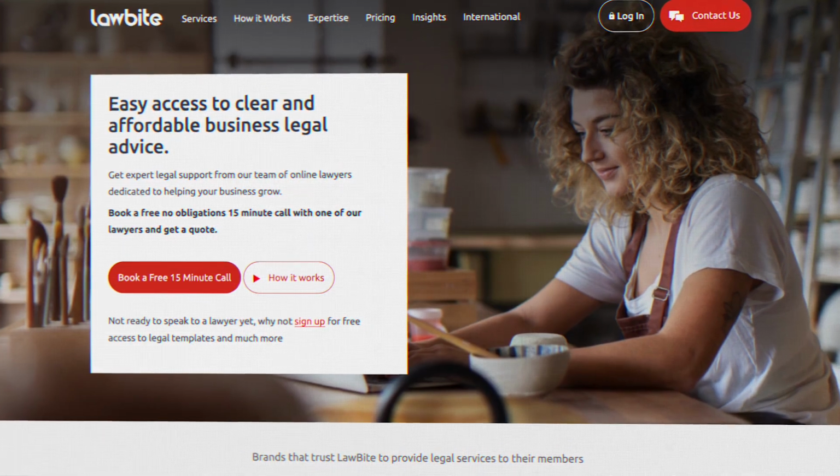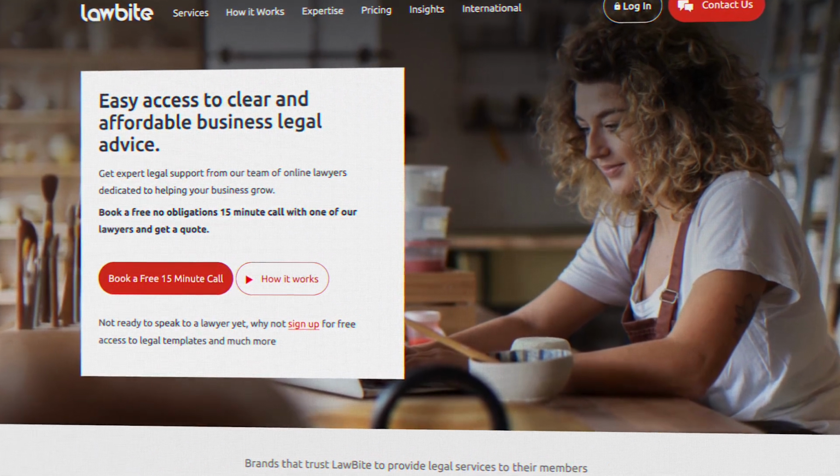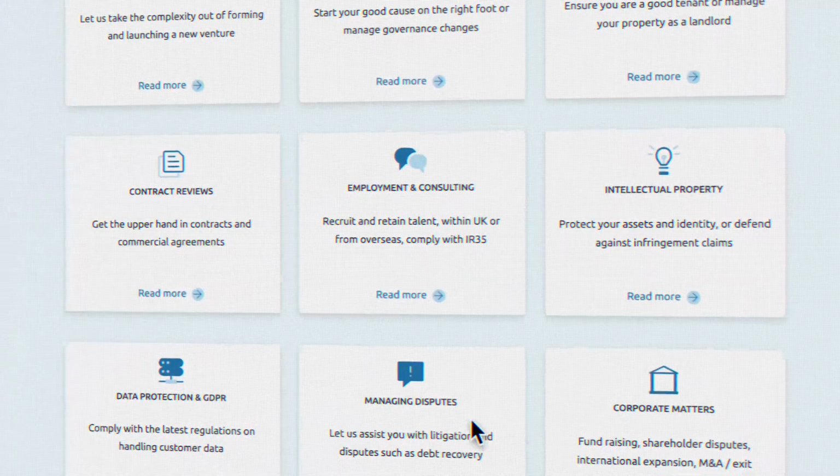Make sure to not do this contract yourself, as it will almost certainly not be enforceable in a court of law. In order to get a contract drawn up without spending a fortune, you can go to lawbite.com.